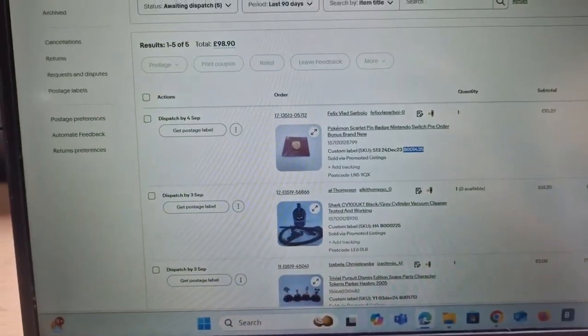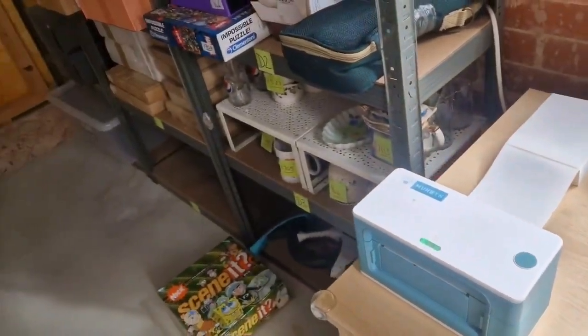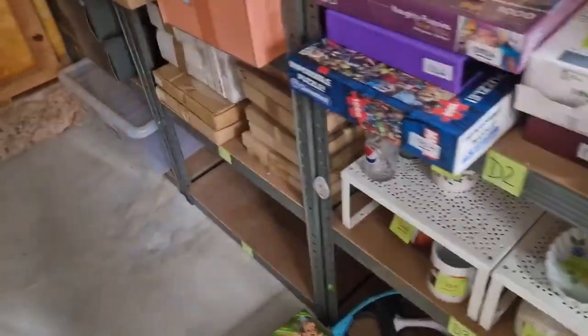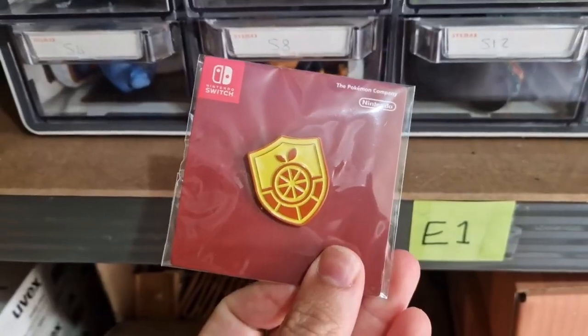So first up is on S13, and it's a little Pokemon brooch that's sold for £13.70. So that's in S13. So that is this little brooch.